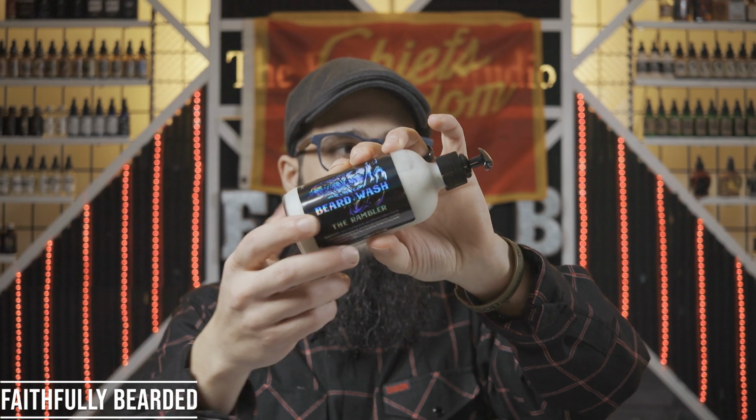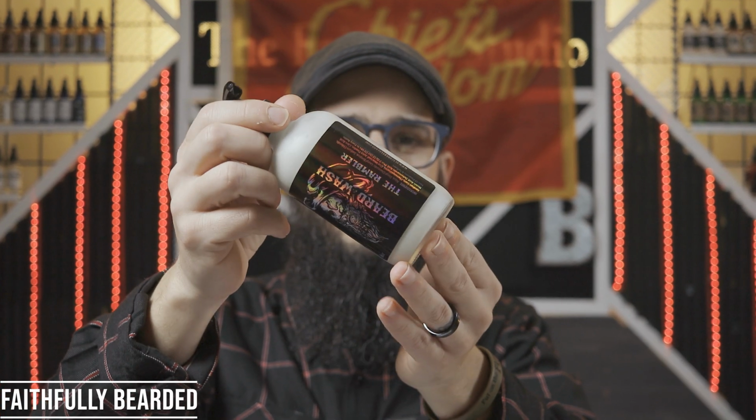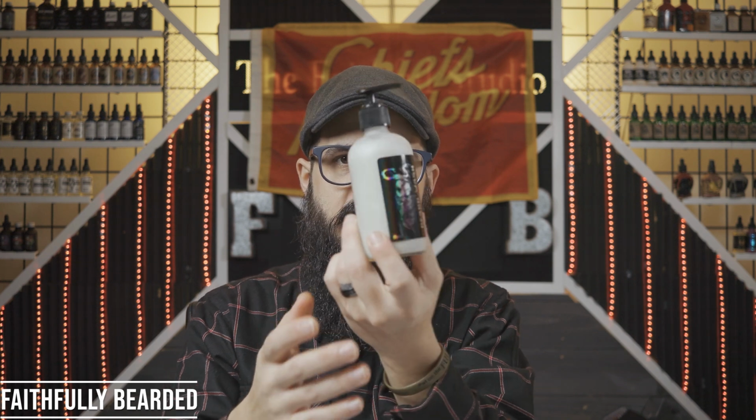And then we go down to washes and co-washes. I didn't have a co-wash, but I do have this beard wash right here. And if you saw the unboxing video from Monday, I was blown away by this, and I still am. It looks like an old school kind of milk bottle. This is glass, and it's frosted glass. I just love the look of it. You got a pump top here, and you got really good stuff in here, and there's 2 ounces of the oil mix in here as well.